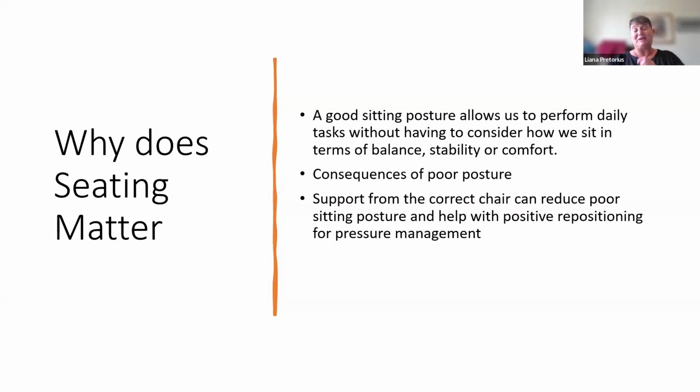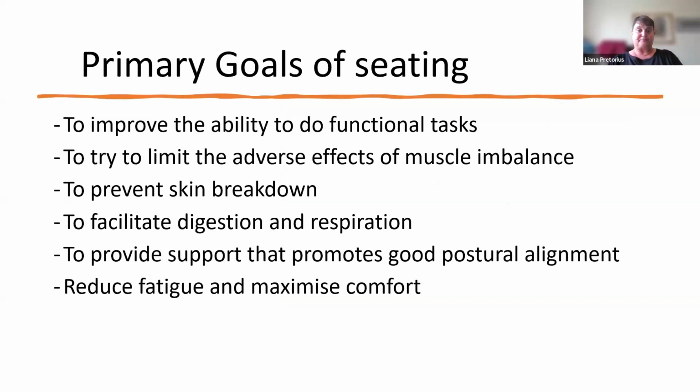It means that people will be in pain. Potentially they can't do the things they need to do. They can't do the things they want to do. Long term, it can lead to skin problems, pressure problems, and for some people also respiratory problems. And inevitably, it can lead to death longer term if we don't get that right. So the support from the right chair can help reduce poor sitting posture and help us manage our pressure.